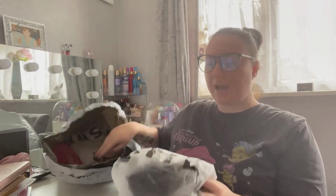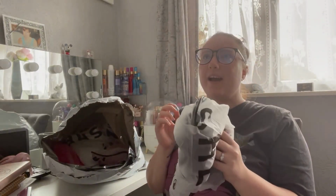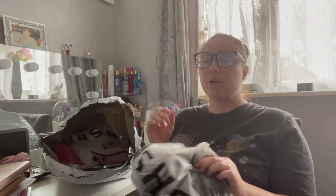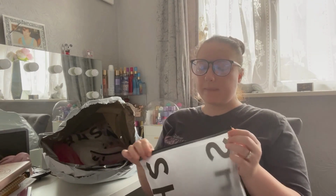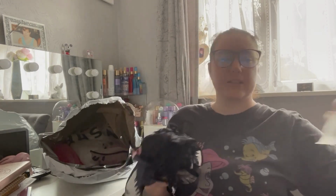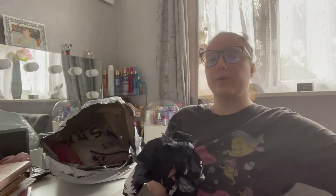And then I got this top. Now, I completely forgot I bought this top. If you guys saw in the packing for Tenerife video, I paired the bandeau feather top with the white cycling shorts. I completely forgot I'd ordered this top until it arrived. So this is the feather top in a size 2XL.